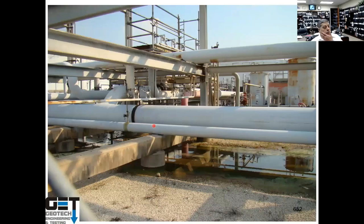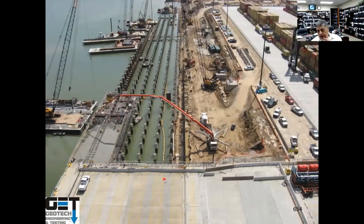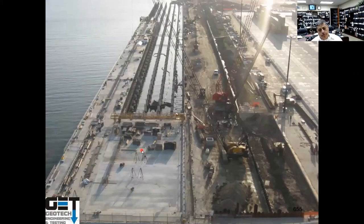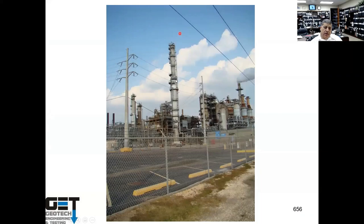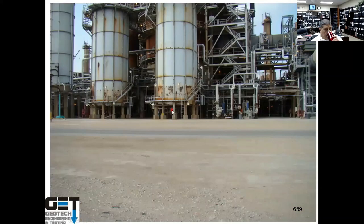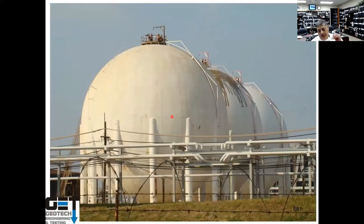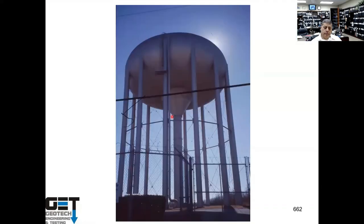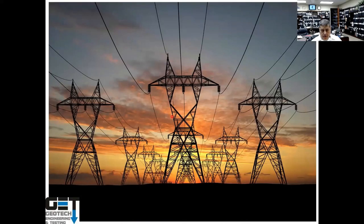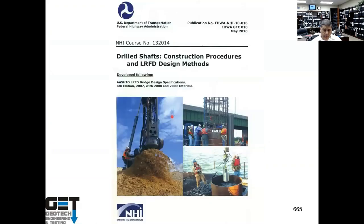A lot of the pipe rack structures are going on drill piers. Also, if you got a port facility, you put a lot of these wharf-type structures on piers. Some of your stacks like this go on piers or piling. So they can be supported on piers: heat exchangers, tanks, water tanks, elevated water tanks, transmission towers, cell towers.